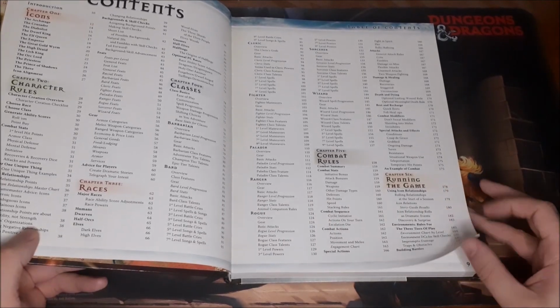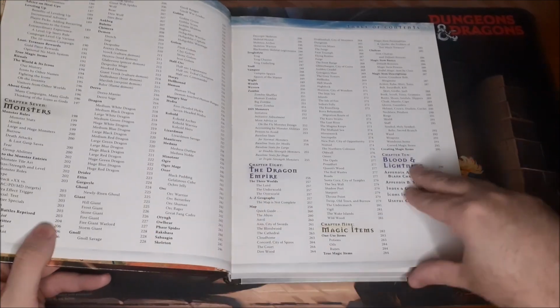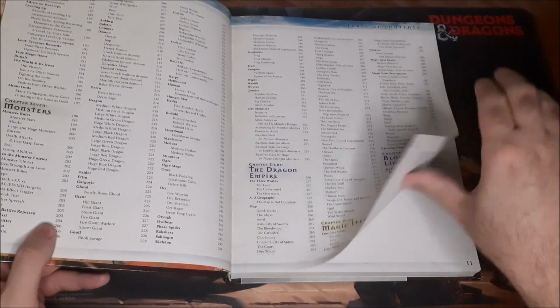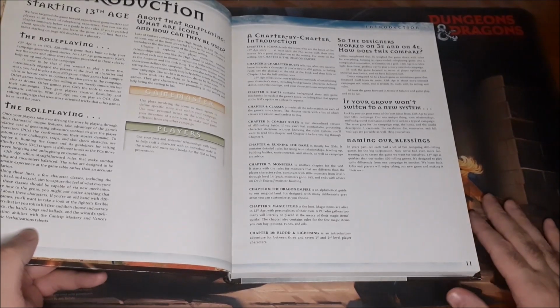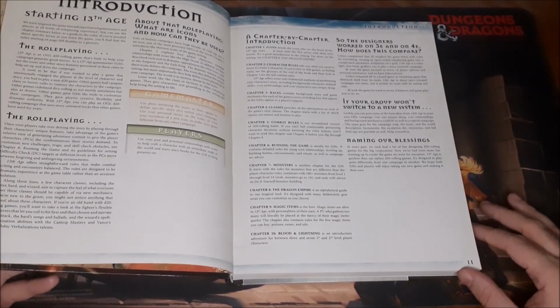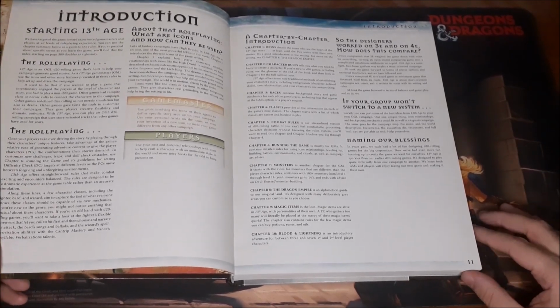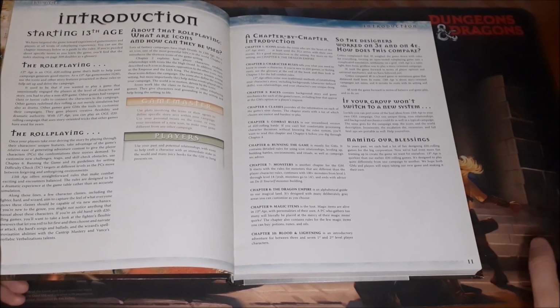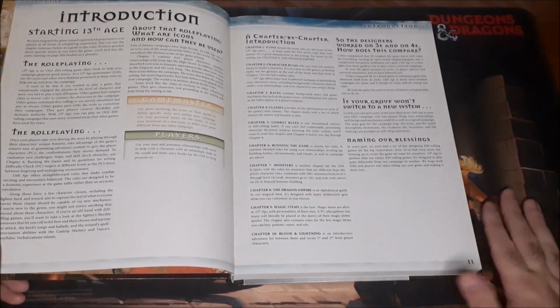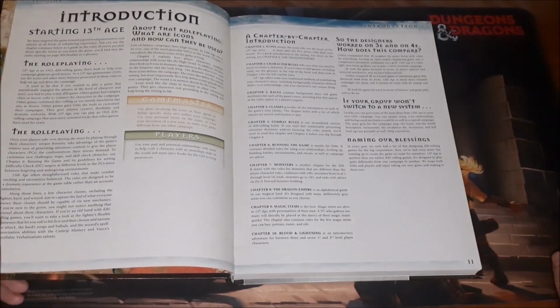We have our table of contents, and then we get into some of the really interesting information about this. The first thing we have, of course, is the introduction. And the introduction gives you some cool stuff like information on starting 13th Age, role-playing versus physical dice role-playing, a character chapter introduction, so it gives you some of the basic stuff about character creation, and then some of the design notes that went into it.